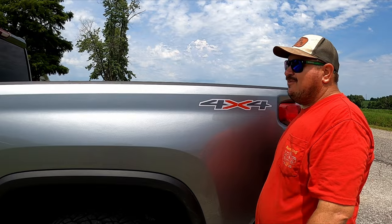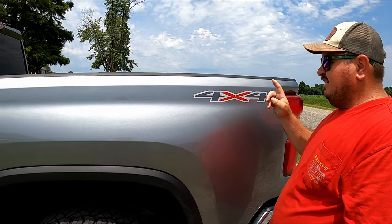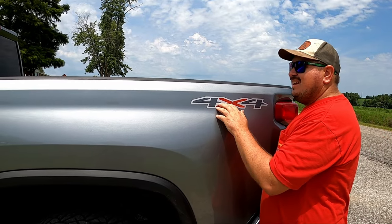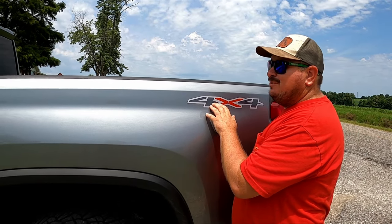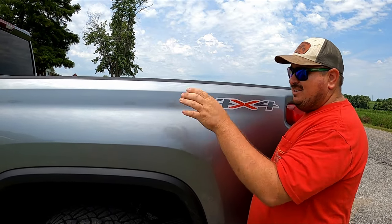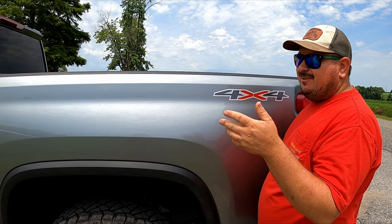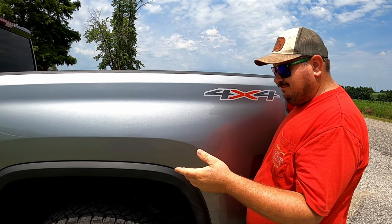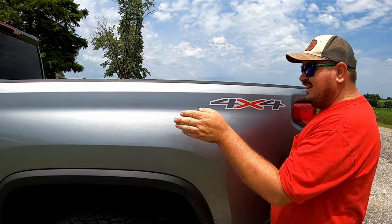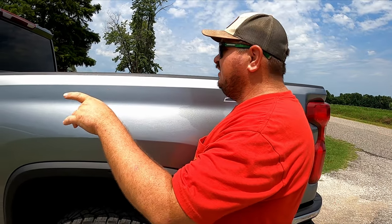On this truck, I will say one thing I am going to gripe about, though, was the Z71 package. This one does not have the Z71 package on it. My 21 model did. The upcharge they have put on the Z71 package on these trucks is absolutely ridiculous. And I'm not paying that kind of money just for some floor liners and some skid plates. But that didn't bother me. I actually like the 4x4 sticker better on it than the Z71 badge they put up there on the front.